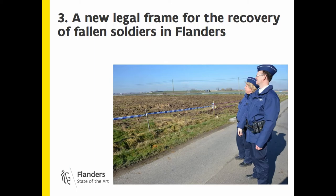This led us to the need of some guidelines, because a few years ago, if someone found a body, it was completely unknown, even at police offices, how to act. There was a lack of a clear guideline. Police, military officers, they didn't know what to do when someone reported finding a dead body. And therefore, our agency, the Flanders Heritage Agency, went into dialogue with police, with military authorities from Belgium as well as foreign nation states, and also with a public prosecutor. And this resulted in a guideline which I'd like to present to you.